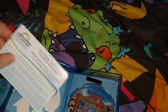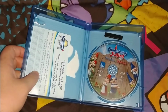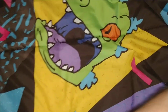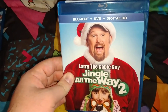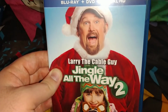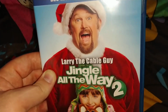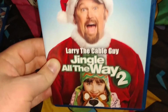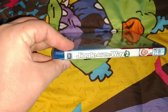Some generic advertisement. Comes in a recyclable Blu-ray case. Very first one. Second one is the sequel. I don't have the first one. I do own the first one on VHS tape, but it's Larry the Cable Guy. Jingle All the Way 2. It's a sequel, not really. Doesn't have Arnold Schwarzenegger like in the first one.